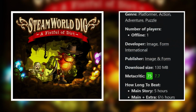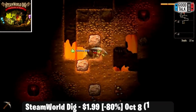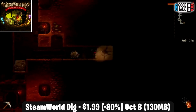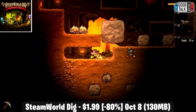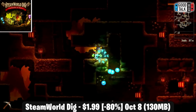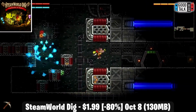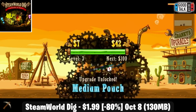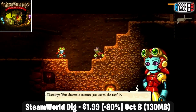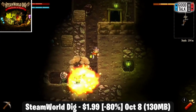Steamworld Dig is a single-player action platformer with a small download around 130 megabytes and it offers about 6 to 8 hours of gameplay on average. Now this is a fun game that plays out like a Metroidvania, but rather than making your way through the standard platforming sections, this game has you digging underground, searching for riches and hidden secrets, and of course taking out enemies that you find along the way. The series is great, but right now part 1 is on sale for just $1.99, marked down 80% and matching a previous low until October 8th.